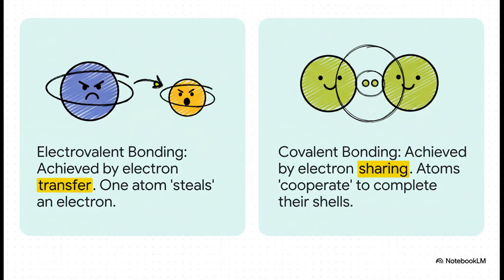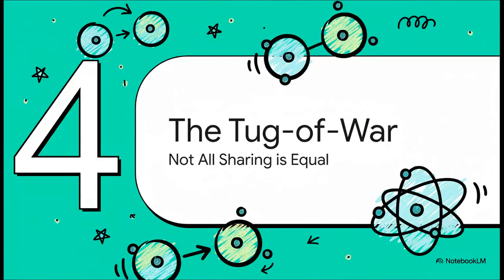One atom with a weak grip just gives its electron away to another atom with a really strong pull. And then on the other side, you have covalent bonding. This is the cooperative approach, where 2 atoms decide to share electrons so they can both complete their octets. But here's where it gets interesting. With sharing, well, just like in real life, not all sharing is equal.